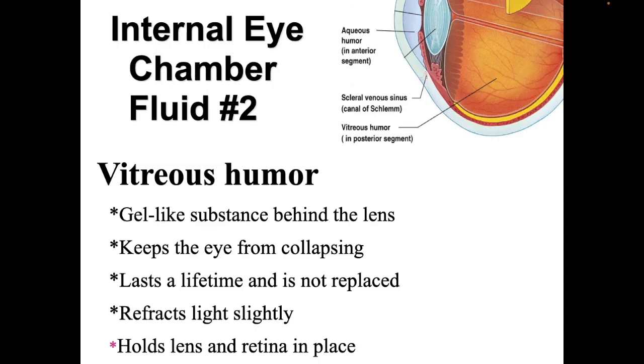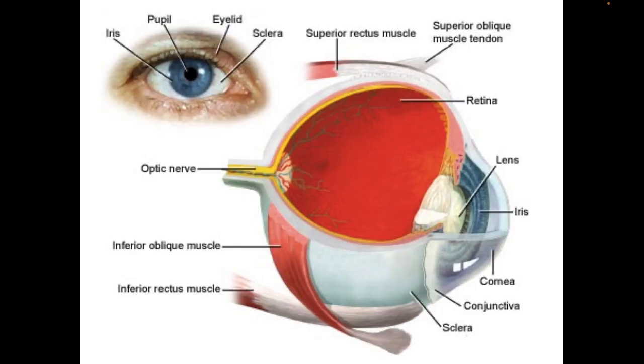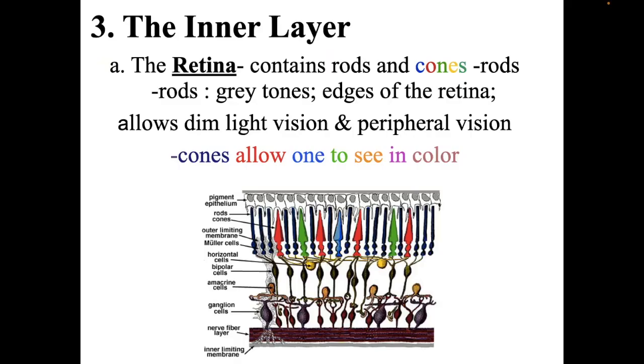Then as we move further into the eye, we have the vitreous humor, which we said is the thicker liquid. It really makes a bulky shape of the eye, allows the eye to keep its round shape so it doesn't collapse inside itself, and it allows for light to pass through. Then we have the inside layer, which is the retina. And the retina, as we said, contains rods and cones. Rods, which are your gray tones.